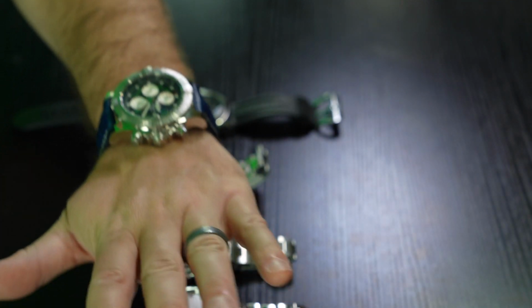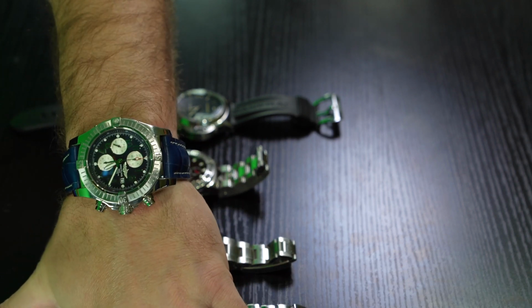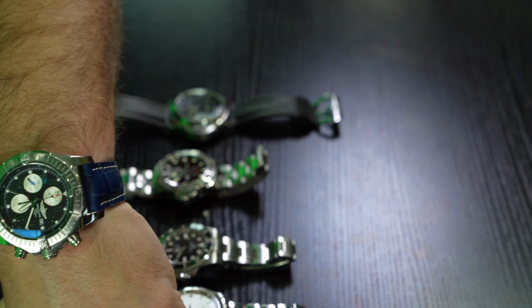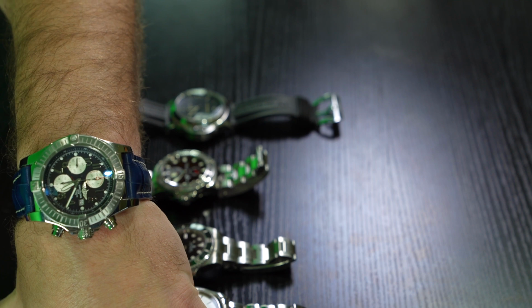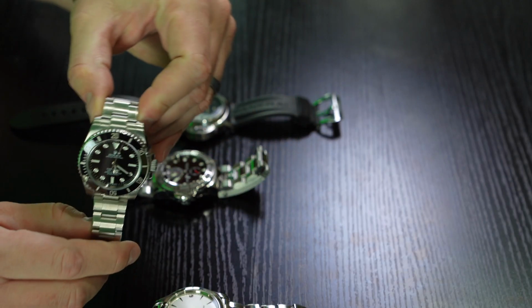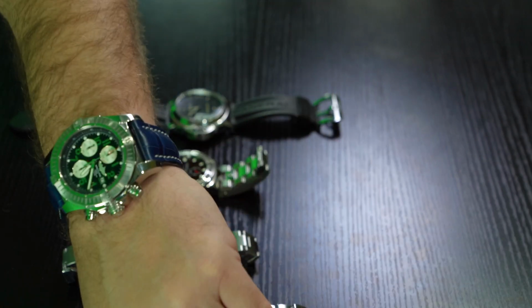So again, with a 7.5-inch wrist, if you're looking for something very commanding on the wrist, this right here in 48 millimeter seems to be very large. Again, personal preference, some people may prefer a smaller watch. In the past, around 36 millimeter was kind of the norm, and now we've seen the trend go more towards 40 millimeter. I would say 40 millimeter is kind of the standard men's wristwatch size now.